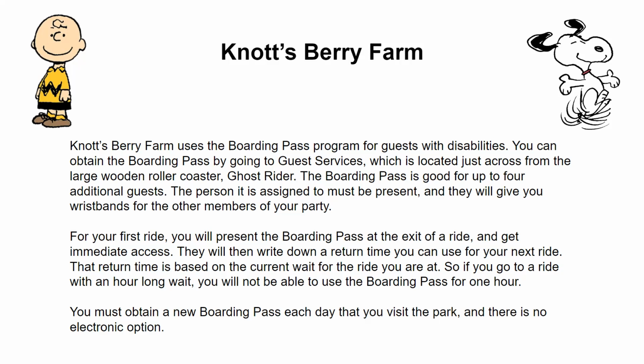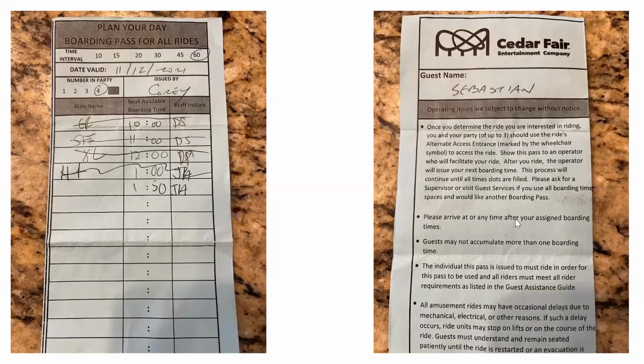But the return time that they give you is based on the current wait for the ride you're at. So if you go to a ride, one of the roller coasters, for example, that has maybe an hour-long wait, you will not be able to use the boarding pass for 1 hour. You do have to obtain a new boarding pass each day that you visit the park, and there is no electronic option.